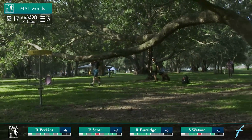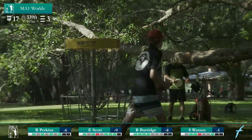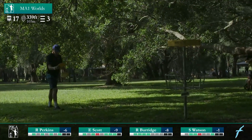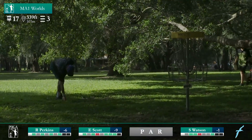That's Evan knocking all the airspace he had down. Yeah, he just barely squeaks underneath that branch and grabs himself a bird and a stroke on Robert to move him into the lead here for the card with one hole left to play.